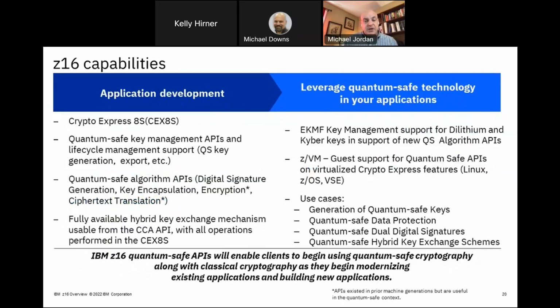Here's a little bit more detail in terms of the algorithms and the APIs that we're providing for applications. And you can see we have the ability of doing generation for quantum safe keys. We have the ability of doing dual signatures and hybrid key exchange mechanisms. So all the capabilities that we're using internally, we've surfaced. We also have key management that supports Dilithium and Kyber as part of our EKMF solution.